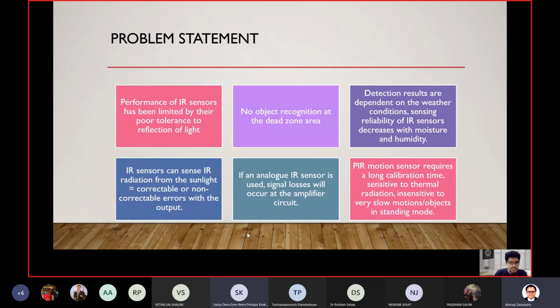The problem statements of this project are that the performance of IR sensors has been limited by their poor tolerance to reflection of light. No object recognition at the dead zone area. Detection results are dependent on weather conditions. Sensing reliability of IR sensors decreases with moisture and humidity. IR sensors can sense IR radiation from sunlight, which can cause correctable or non-correctable errors with the output. If an analog IR sensor is used, signal losses will occur at the amplifier circuit, and the PIR motion sensor requires a long calibration time, is sensitive to thermal radiation, and insensitive to very slow motion or objects in standing mode.